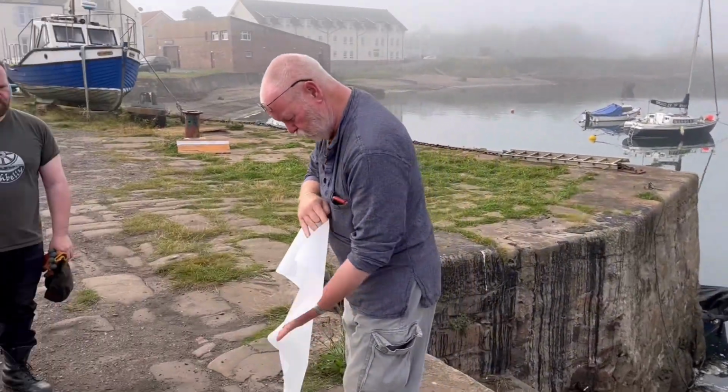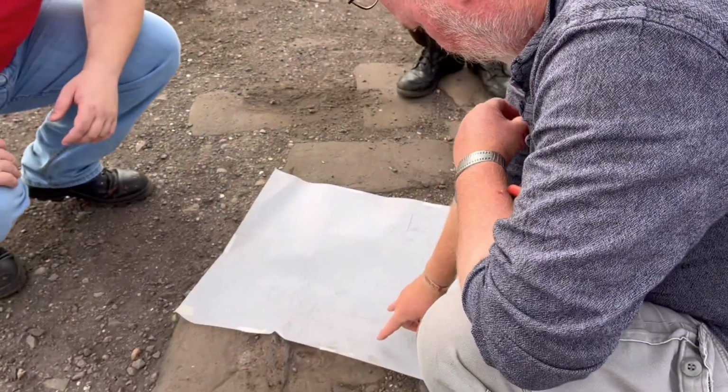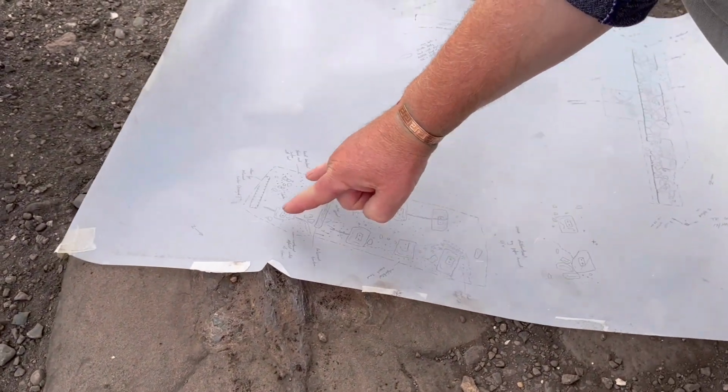So we've got those 2 stones there, and you can see what we've done is they're not paired. And that's staggered joints, because it's coming around the corner. Yep.